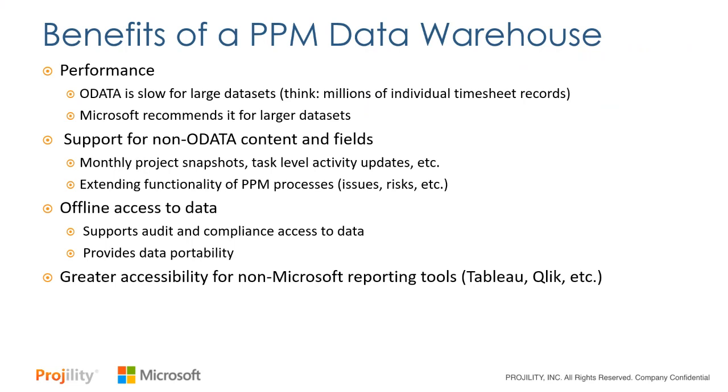Additionally, if you're using any non-Microsoft reporting tools, a lot of organizations we go in, especially in the public sector, have legacy reporting tools in place. Maybe it's Tableau or Qlik or a different tool. You want to be able to tap into that. And it's always easier for those folks to give them a structured SQL Server database than it is to give them OData 2.0, which is not supported by all those tools.